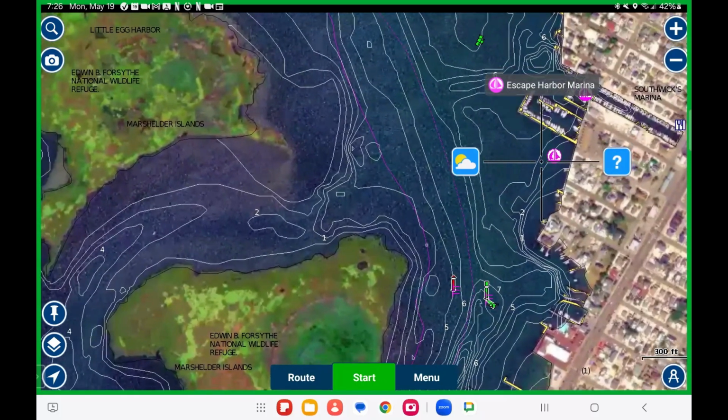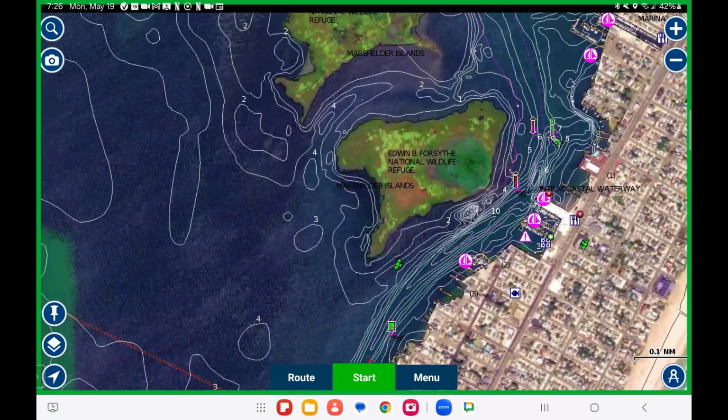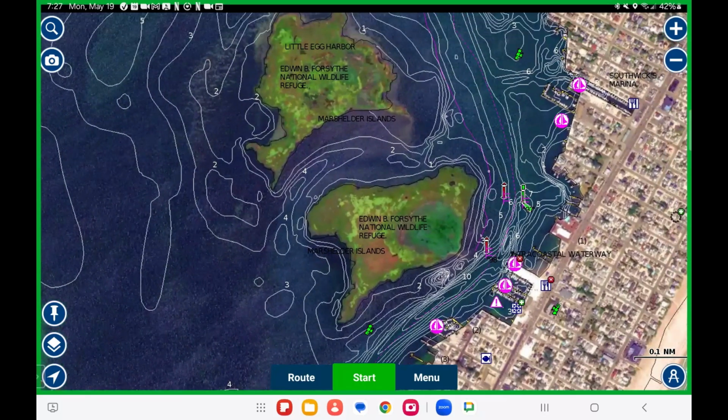I will say that depending upon the time of the year, depending upon where you want to anchor, if you're just going to go into the shallows, anchor and have a good time, there is quite a bit of seaweed in this area. I've had to retry sometimes 3 or 4 times. It almost feels like I'm cutting the grass, clearing the seaweed out of a spot before I can get a good hold on the anchor.